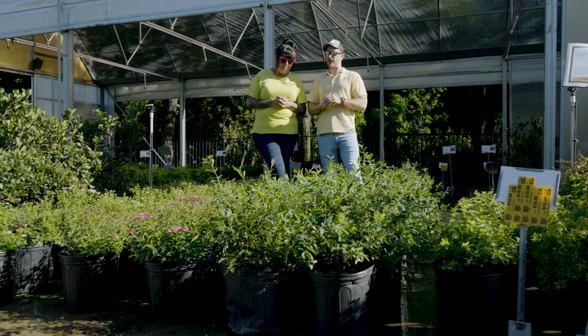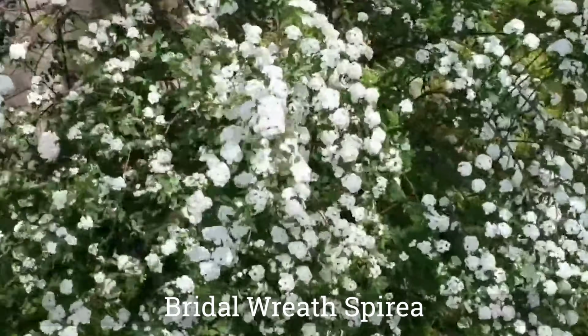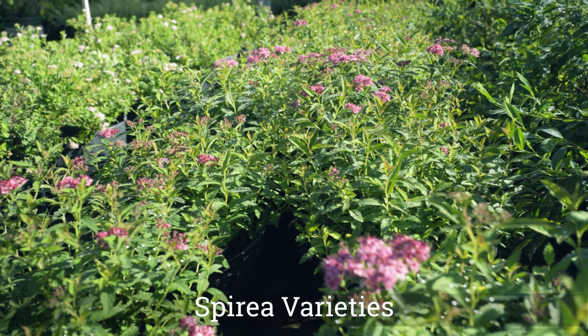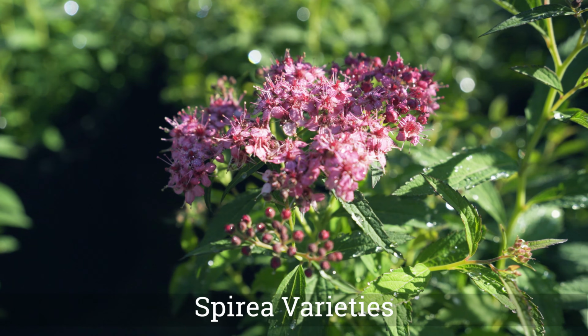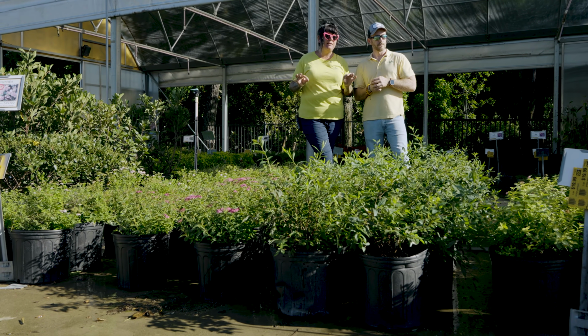The Obsession Nandina. So next we are over here with the Spirea, but Maria, I've never personally had one of these, so you're gonna have to tell me about them. This is our classic bridal wreath that blooms those exceptional white blooms in the springtime. It's a showstopper. Absolutely. But what a lot of people don't know is there's other varieties that bloom different shades of pink, and they'll bloom all summer long, like this Anthony Waterer or the Little Princess.